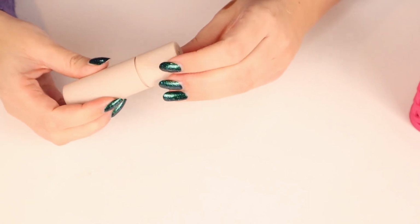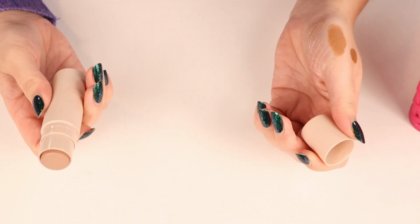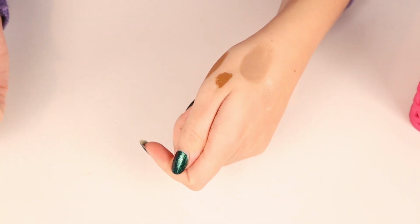Here we have a SheGlam bronzer. I'm moving away from SheGlam. I did a few SheGlam reviews like a year or two ago. This is a cream stick bronzer that I never reach for. I think this can go.